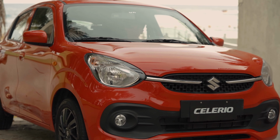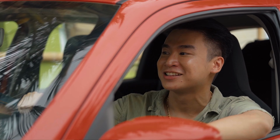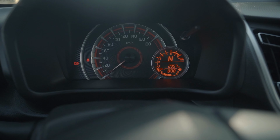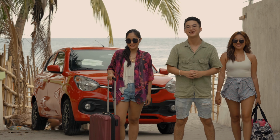That's it. I'm really glad the all-new 2022 Suzuki Celerio brought us here safely. It was really fun checking out all the features. And this ride will definitely be our ride for our next road trips. So what are you waiting for? Take the all-new 2022 Suzuki Celerio for a spin today.